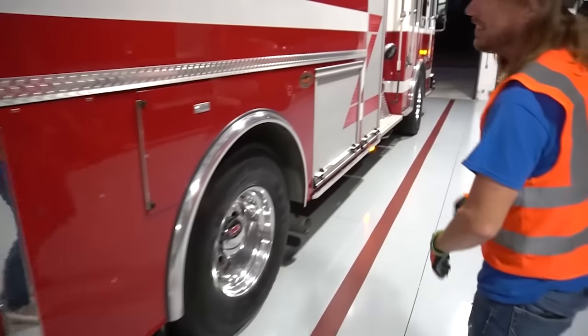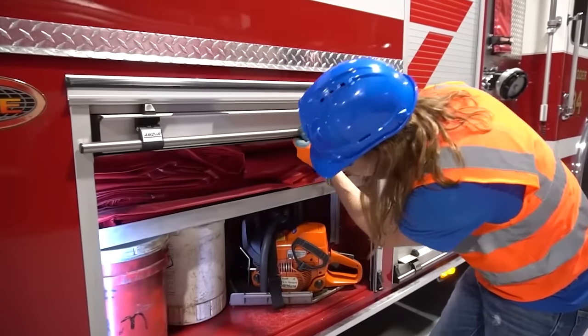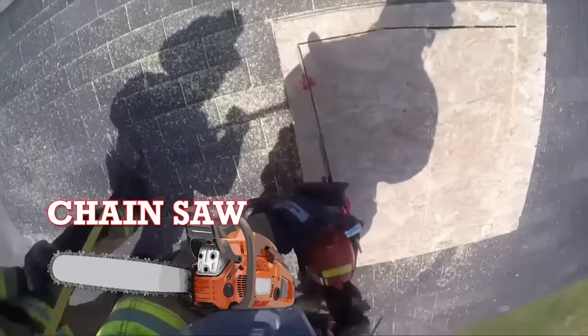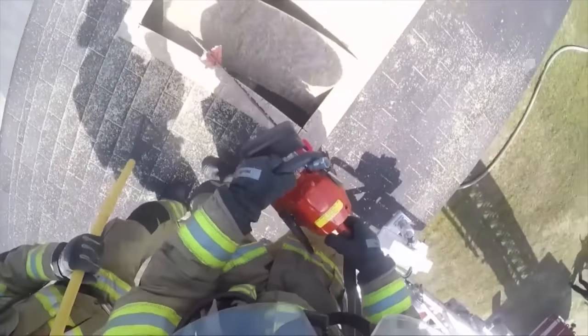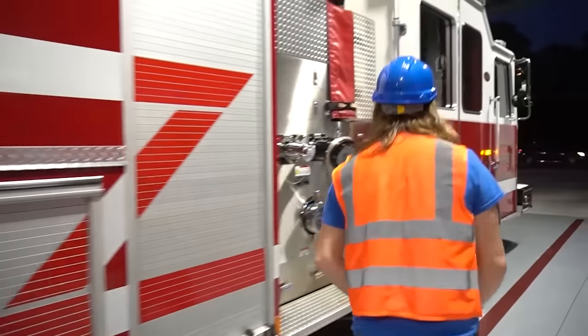Oh, right down here. Check this one out. What's in here? Oh, wow, it's a chainsaw. Firefighters might even use a chainsaw to cut into the top of a roof to save somebody or to cut into the roof to let some smoke out. Those are really cool, right? Awesome. Let's shut this one. Let's keep on going. Let's see what else we got.